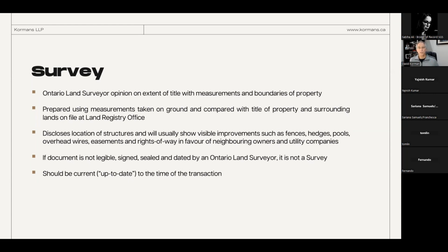They're preparing a survey that's going to disclose the boundaries of the property, but it's also going to disclose locations of structures on the property and any other visible improvements. It should show fences, hedges, pools, overhead wires, and any easements or rights of way that are affecting the property. They'll have different descriptions for them, and it should all be showing on a survey.